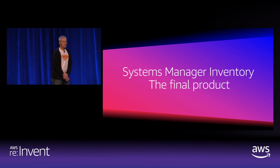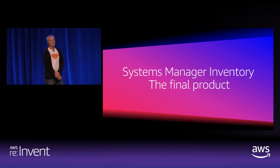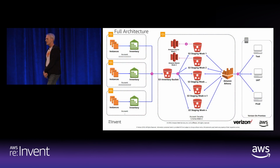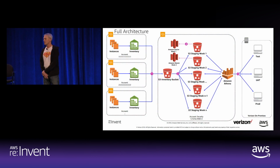So I've talked a little bit about what our team needs to do and the complexity of our environment and what we had to do to get Systems Manager out into that environment. So what does that look like? Here's our full architecture. And there's some additional complexity in the middle in the storage section that I'll talk about a little more on the next slide.